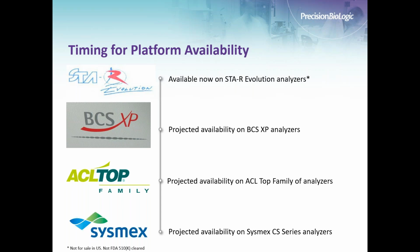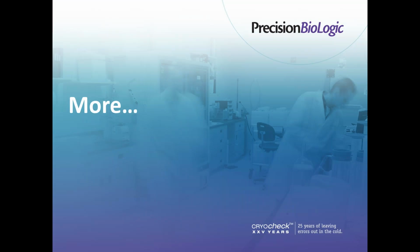So if you're looking for more information on timing of these protocols for the different platforms, please reach out to your AM, and they should be able to provide a bit more information on when you can expect those protocols to be available. So with that, I'll hand things back over to Jim. I think he has a few closing notes before we take questions.